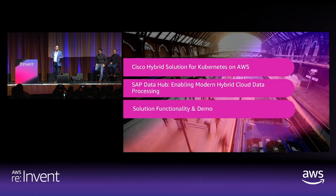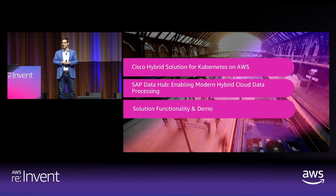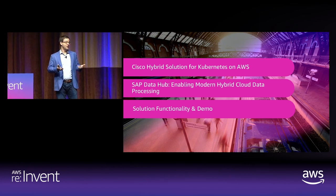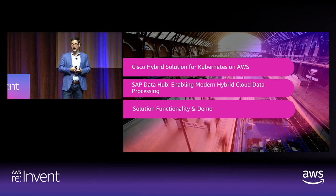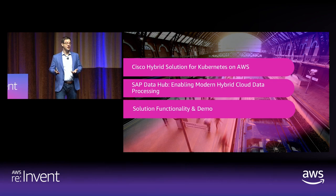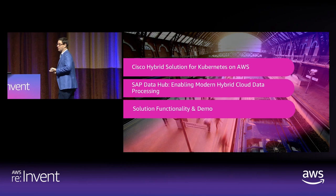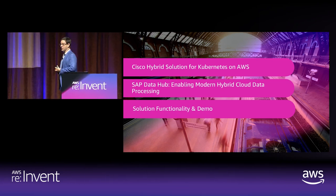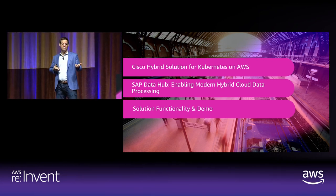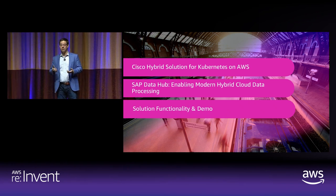So here's how we've structured the next 55 minutes or so. I'm going to start by sharing some information on a solution we announced just 3 weeks ago. It's all about Cisco Kubernetes and AWS and how you can do that in a hybrid environment. After that, Lars is going to come up, and he's going to show a live business application, the SAP Data Hub, running on top of that infrastructure, drawing data and processing information both on-prem and in a public cloud. So you can actually see that solution with a real live enterprise class application from SAP.